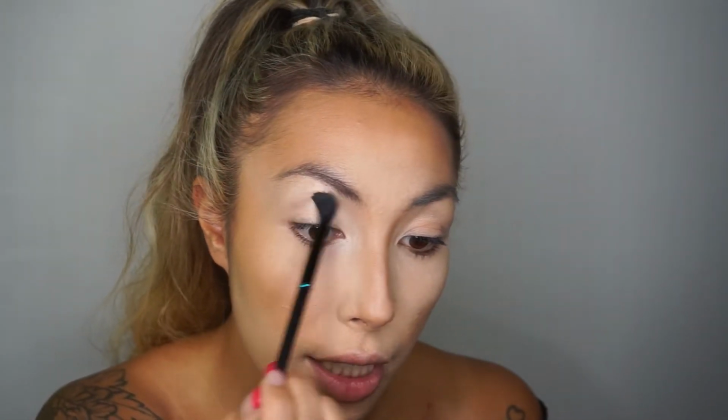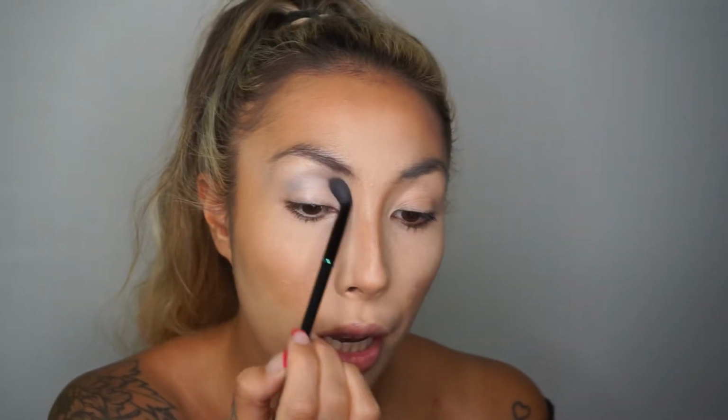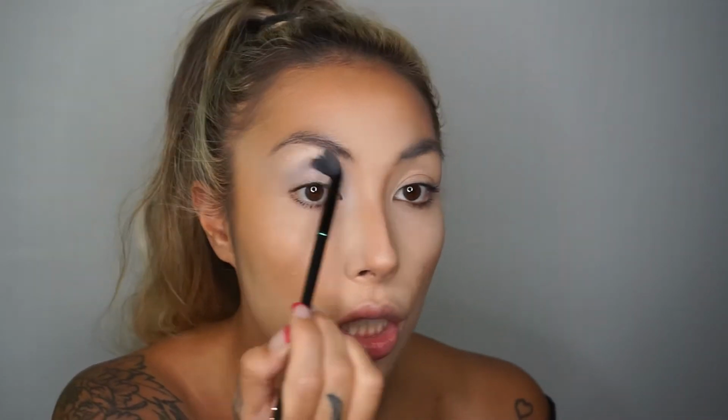So I'm going to go into my Beauty Bay and I'm going to go into Platinum, as it's the lightest grey in this palette. And then basically start from the corner above the crease, and we're just going to go window wiper motion and build that colour up, and it's just going to be our transition colour to give us that bit of shape, like so. So I'm just going above the crease, window wiper motion, like so.